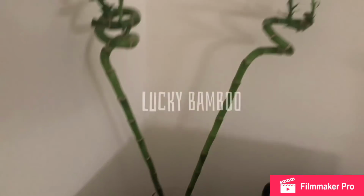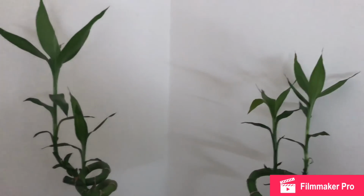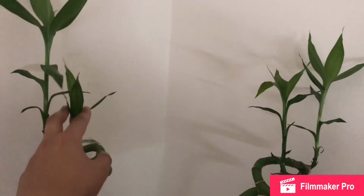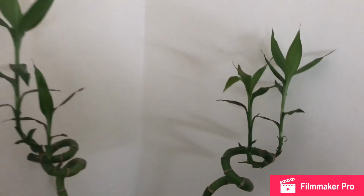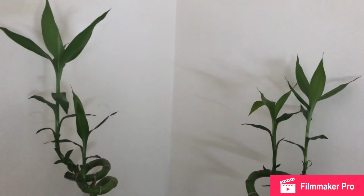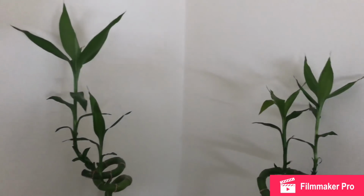And up here is my Lucky Bamboo, the bigger one. It's doing really well because before it only had one shoot for each stem. Now it's got two and they're all tallish. So it's doing well. It's in a vase at the moment, just with water. And yep, I love pandas.